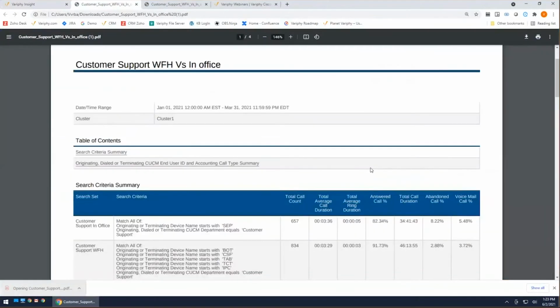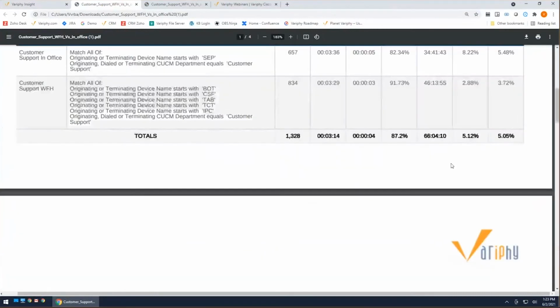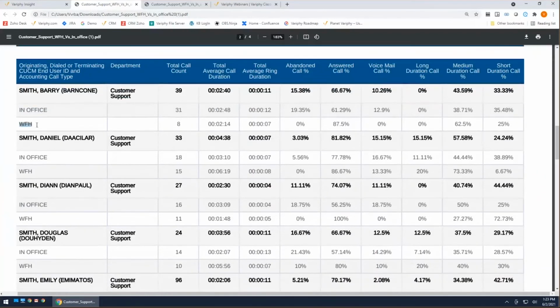So let's take a look at this. As you can see, we still have the initial summary that we created here, all of our values to show our department's overall productivity. But when I scroll down, what you also get to see are each of the employees and the number of calls they're taking, whether they're taking them in office or working from home. Now, this in office and work from home is that call type that we created in the rate table. This is a great way to very cleanly break down the difference between in office and work from home, to show that on a report and make it very legible. Again, in office or work from home is defined off the rate table.